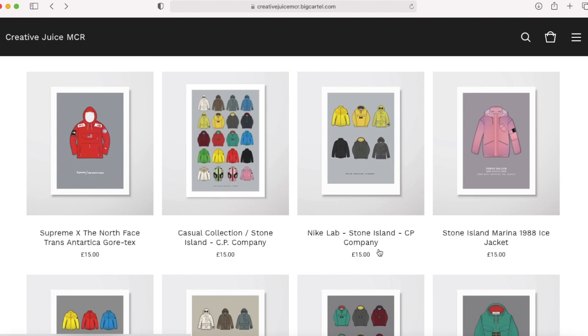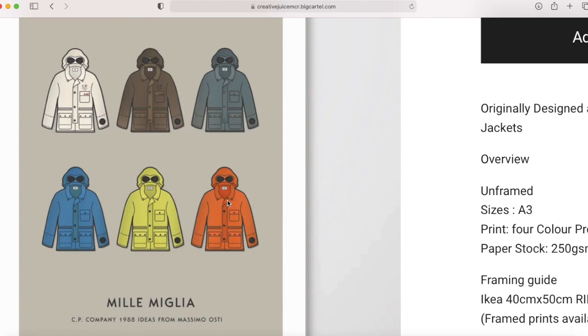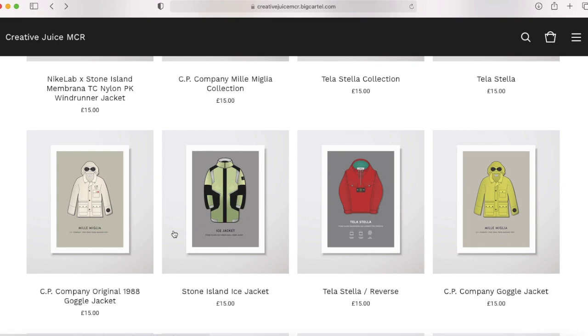And then we go over to the goggle jackets here. Again, just really simple, really nice colours. Your missus might even say you can have these in the house. My partner even likes these ones.